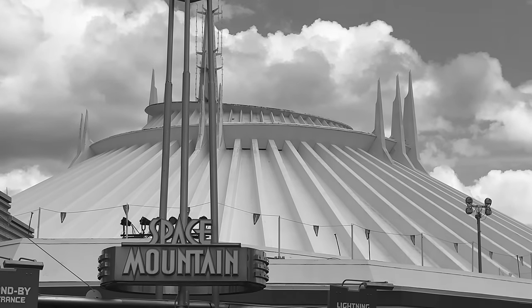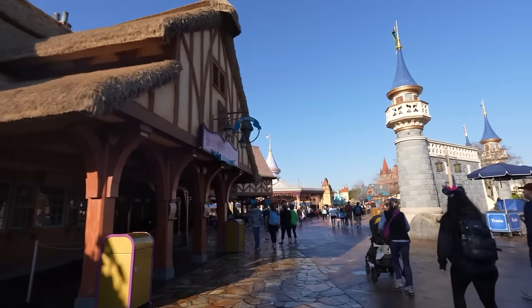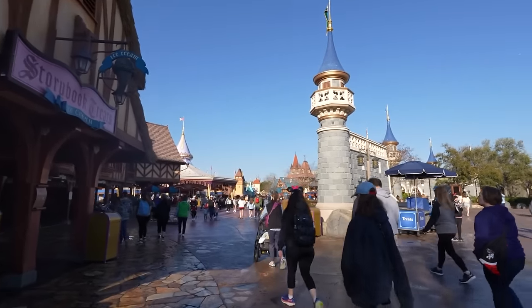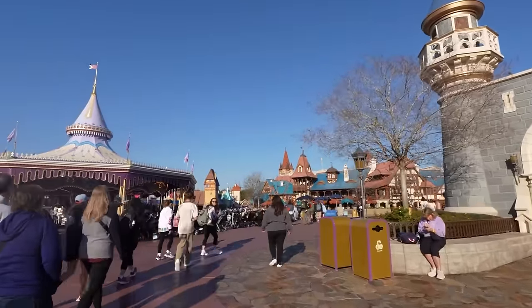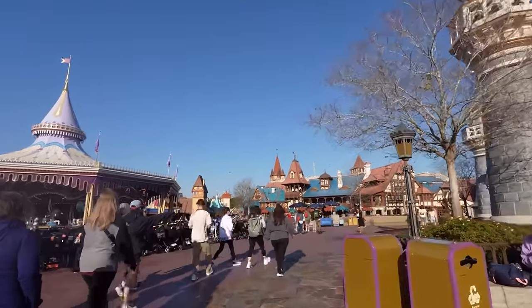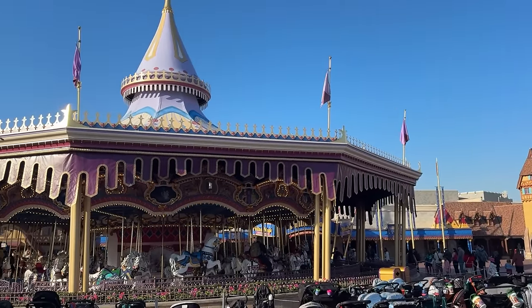Unfortunately, Space Mountain is not open. It didn't open on time. It's got temporarily closed. So because of that, it's much busier here than it should be. Because Space Mountain should have sucked up a whole bunch of people and it didn't. So that means all the other lines are even longer. You could ride the carousel and be the only person on there. That'd be kind of magical.